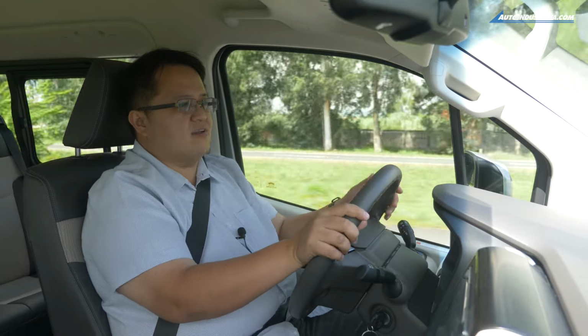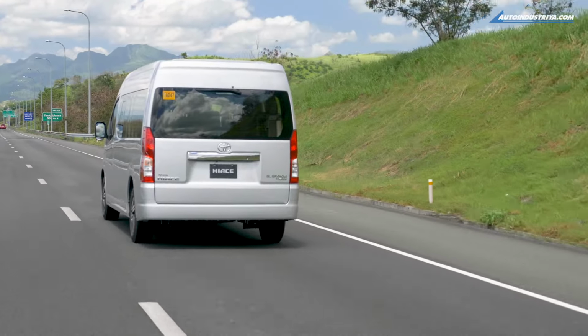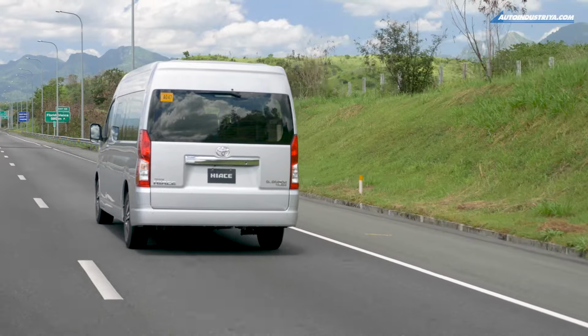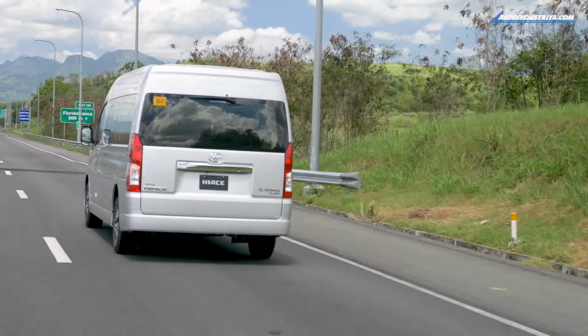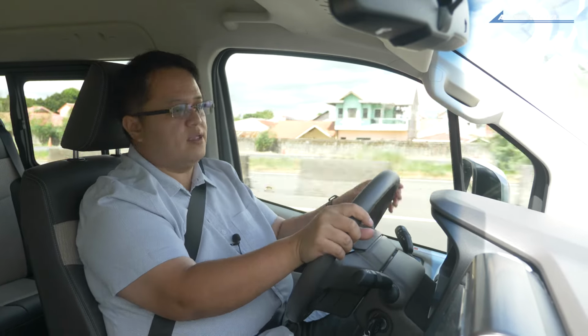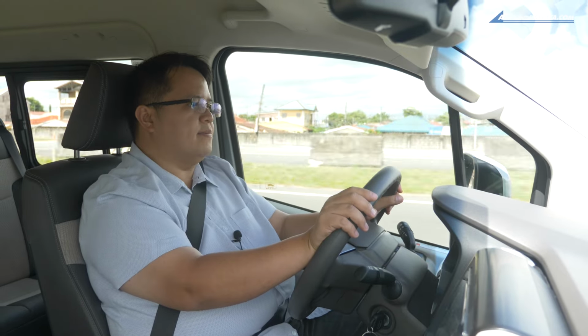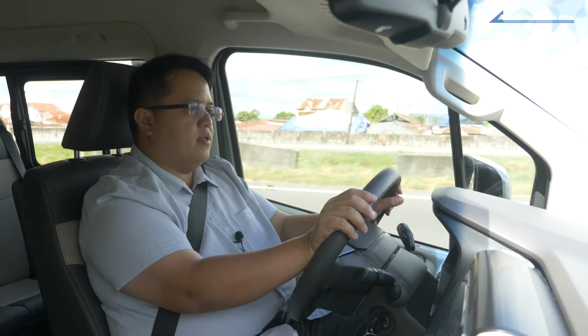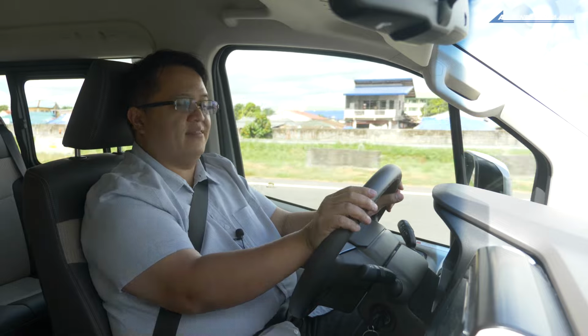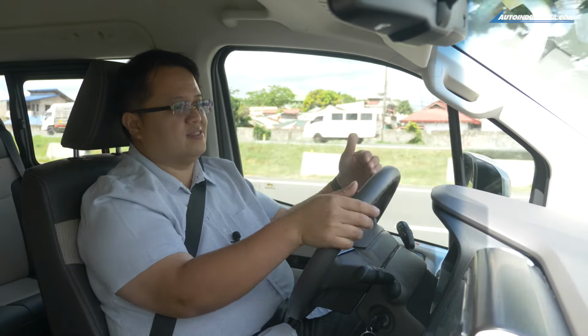So when you turn, you actually look right outside the window in order to make that turn, because your pivot point is right under here. Now it's right in front. So if you're used to driving a sedan or any passenger car or an SUV, then that will seem very familiar. The learning curve isn't that big. But if you're used to a van, then you will have to readjust back to having the wheels up in front.